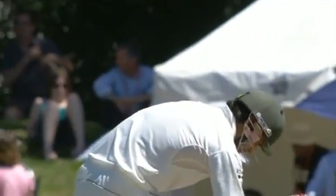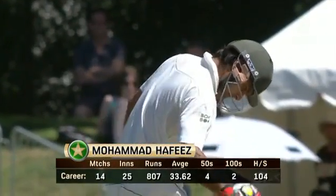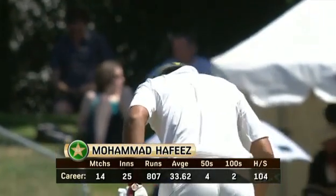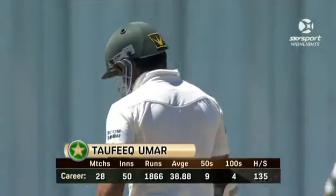Hafeez is a good striker of the ball. He's had a few comebacks in his career, short career, but that average is improving all the time. He's got good technique, good temperament.